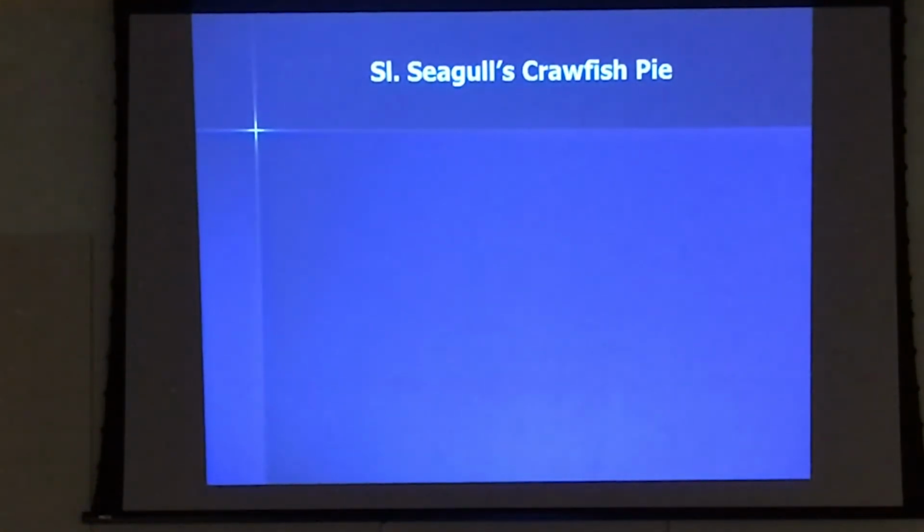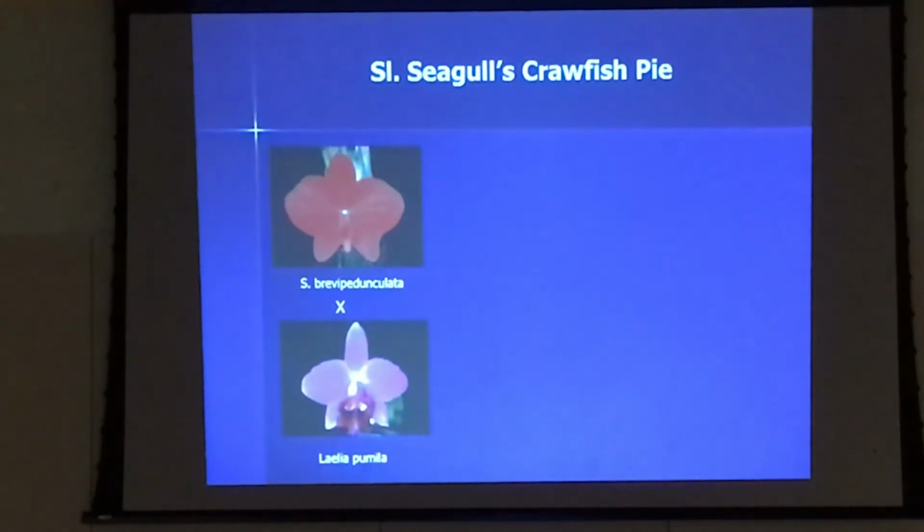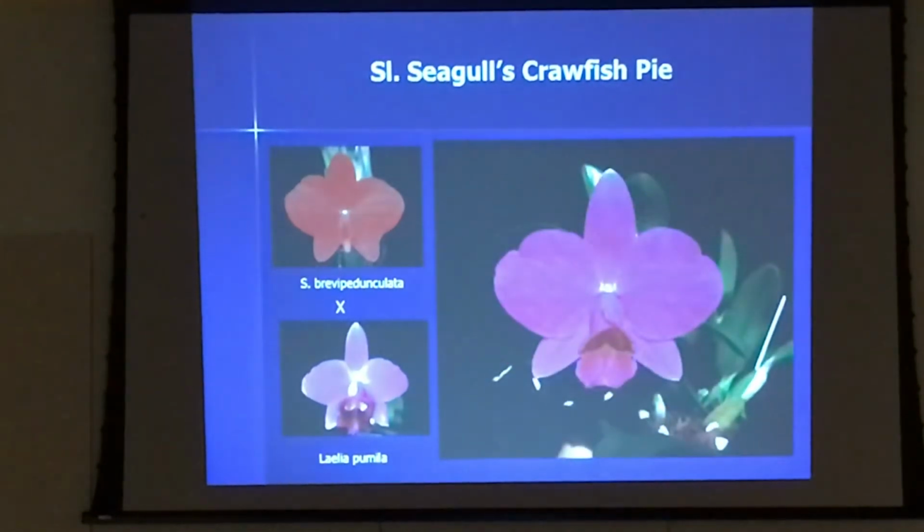This one's got a fun name, Seagull's Crawfish Pie. I remade this hybrid using Sophronitis brevipedunculatum and a Laelia pumila. And they were all brilliant red purples, blooming on 3-inch tall plants with a 3-inch flower.